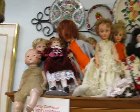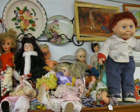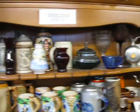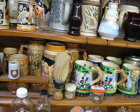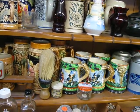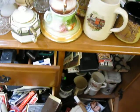Dolls. Gotta look for the dolls with the bisque heads. The French and German dolls are the best dolls to get. Jumeau. And a Bru. That's something to look up. Bru dolls, they go for thousands of dollars. So go check out Bru dolls. Yeah, even though that's got skin.